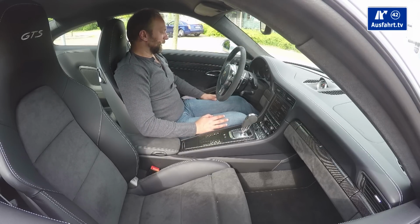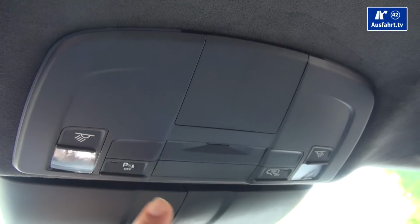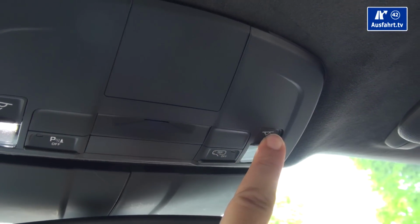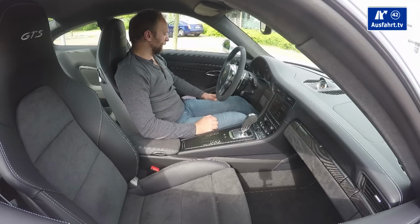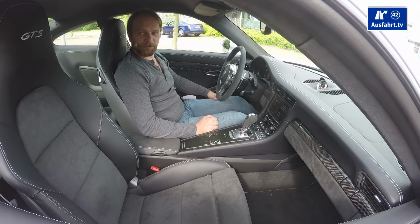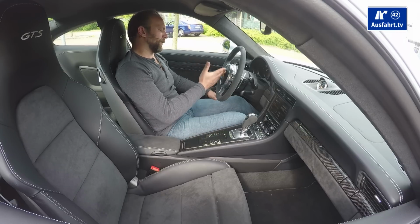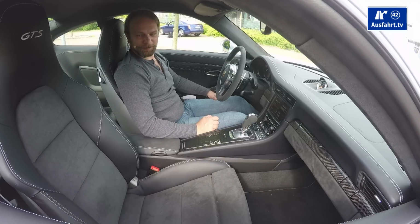So, what else is there? We don't have an ambient light. All we have is a little LED band right here that is illuminated with white light, very decent at nighttime. And we don't have a sunroof, but you can order the GTS Coupe, of course, with a sunroof as well. And the horn is right in the middle here and sounds like that.